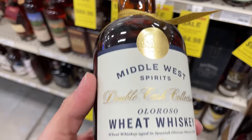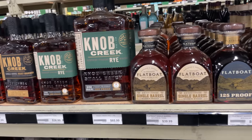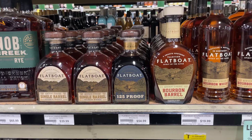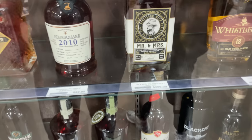This is very interesting right here. Very suspicious of anything distilled in Ohio, but this looks promising. Flatboat is something else that caught my eye. I looked it up online, didn't see any glowing reviews, so I decided to pass. I was kind of hoping it would be something like Benchmark Full Proof.